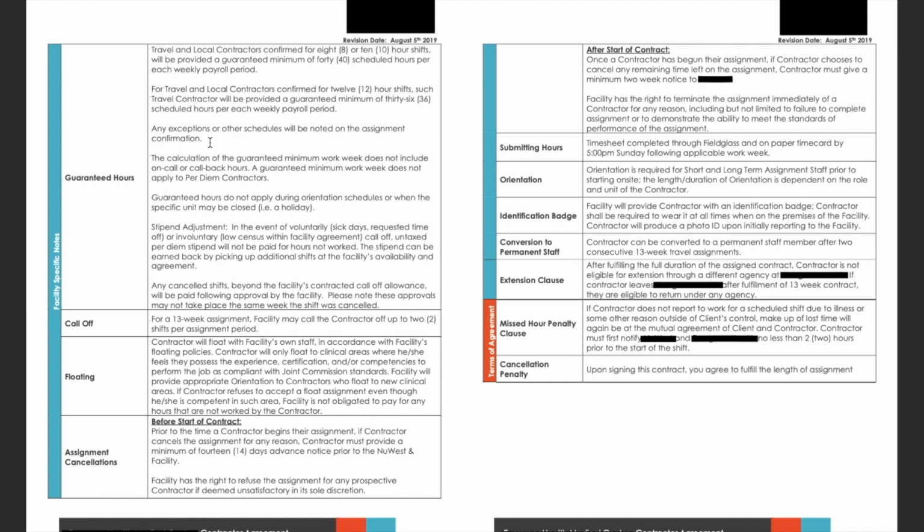As you remember, back up there, it said agreed time off. So if you do request time off during your contract and that's noted in that area, you don't get the guaranteed hours for that week, obviously. The calculation of guaranteed minimum work week does not include on-call or callback hours. A guaranteed minimum work week does not apply to per diem contractors. So that doesn't really have anything to do with me, except for the fact that on-call and callback hours should not count towards my 36 hours.